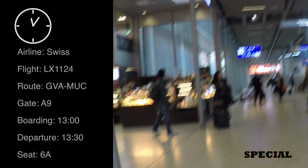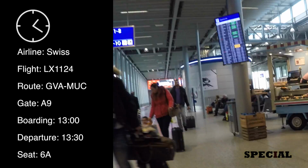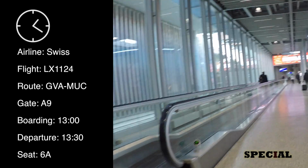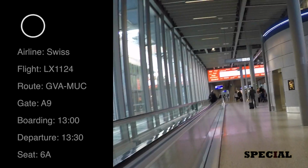So our gate is A9. We are almost there because we are almost at gate A10. We are flying from Geneva to Munich on Swiss International Airlines on the flight LX1124, and our seat will be 6A. Our boarding is supposed to start at 1 o'clock, a few minutes away from that, and our scheduled departure is supposed to be at 1:30, so let's see if that happens.